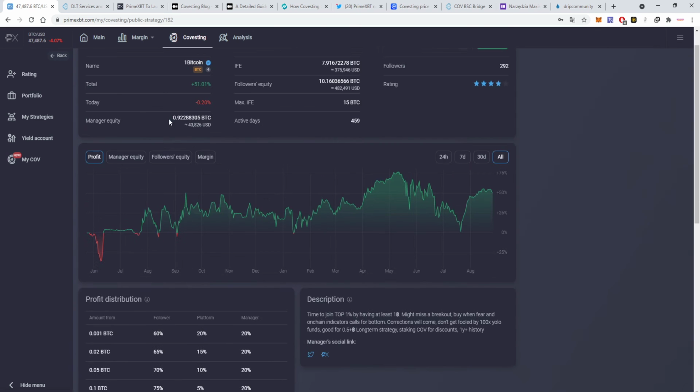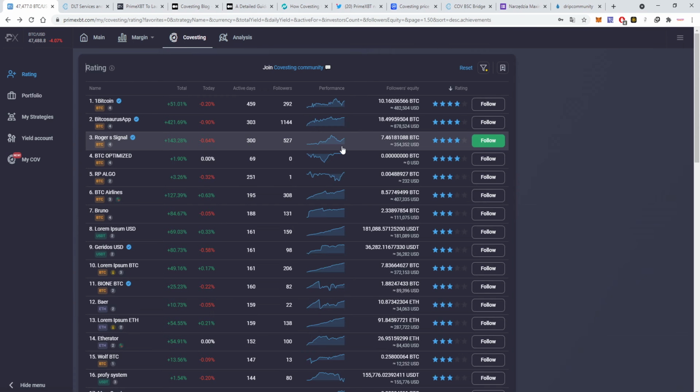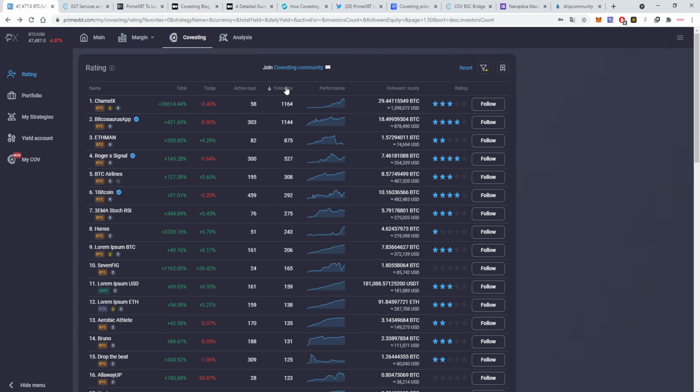Okay, let's see some other trader. Let's analyze what else we can take into consideration when choosing traders. One of the characteristics we can look at is the number of followers. If a lot of people are following a trader, it might be a good trader to follow.